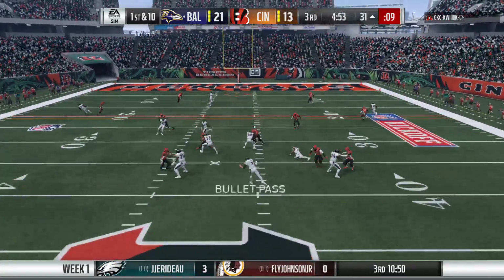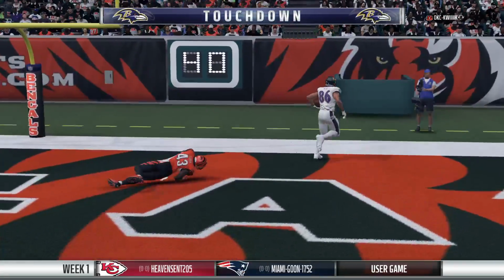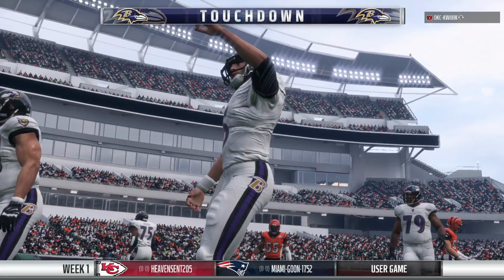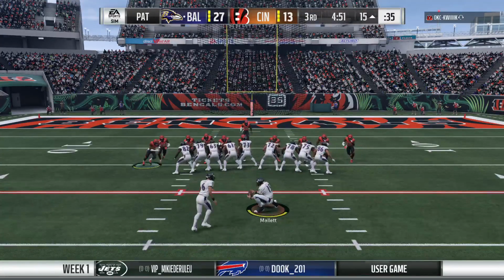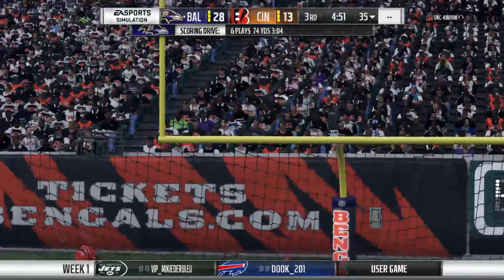First and 10, and Flacco looking to throw. That is caught inside the 5. And he'll take it into the end zone for a Ravens touchdown. Max Williams, 31 yards. And the Ravens will extend their lead.